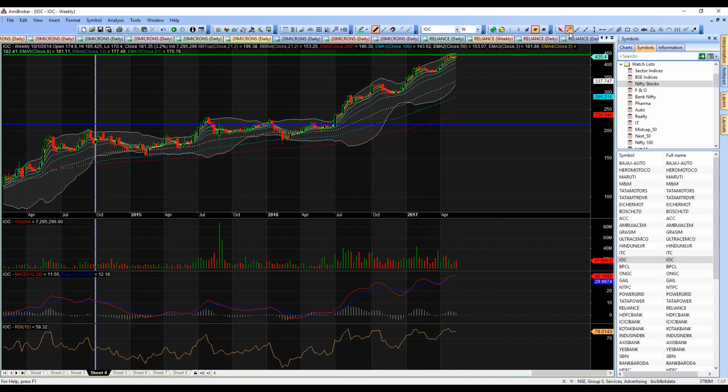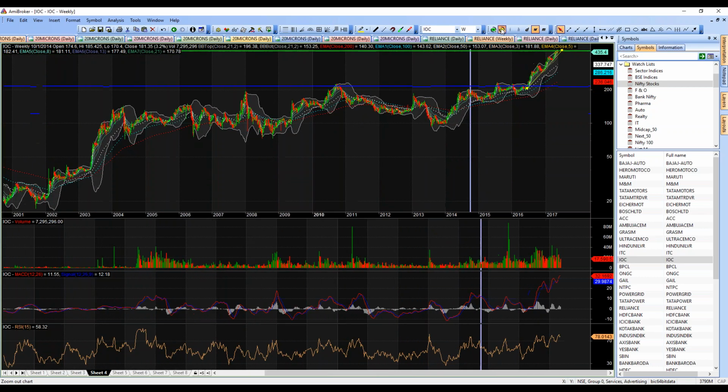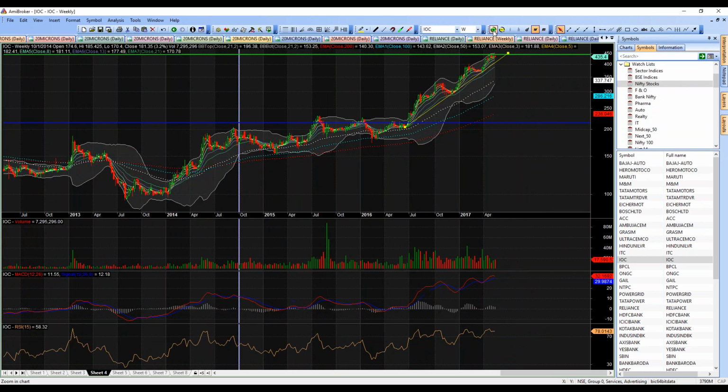I would think that there is a lot more potential left in this stock. Indeed, all the oil marketing companies, OMCs, so one should not back off or divest from that too soon. Right, so 500, quite possible. Let's see what happens. So once 210 goes, 500 is a distinct possibility.